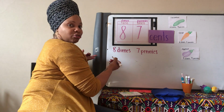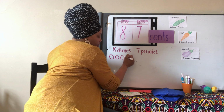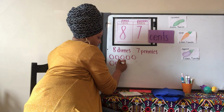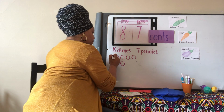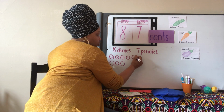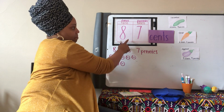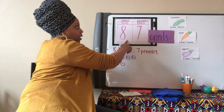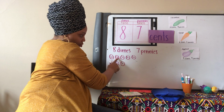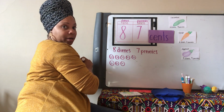So let's begin by drawing our 8 dimes. 1, 2, 3, 4, 5, 6, 7, 8. I label it with a 10 to show that it's a dime. Each dime is worth 10 cents. This already matches my place value chart. I have 8 tens here, and I have 8 tens here. 1, 2, 3, 4, 5, 6, 7, 8. 8 dimes, 8 tens.